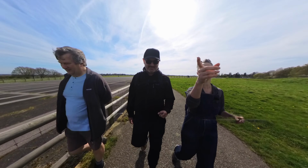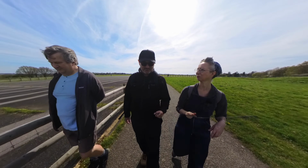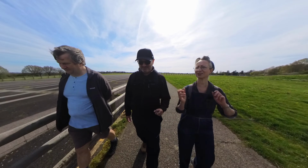There's a chap, I think he's on the other side of the runway here. He wants to become a concert baritone singer. And other people want to teach, other people want to fly commercially, some want to stay in the RCAF.